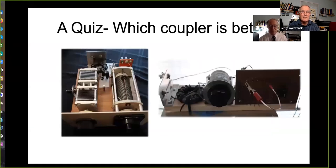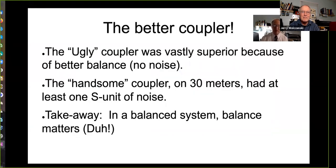I have a trick quiz. You know what the answer to this is. But here's the quiz question: which coupler had the better balance? Well, the answer was the ugly one by a large margin.